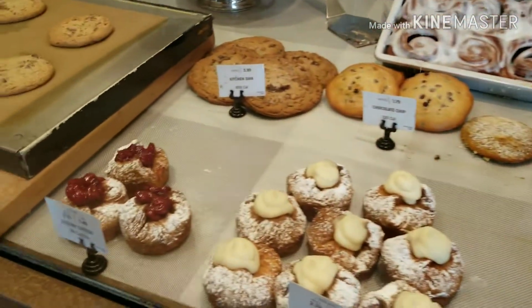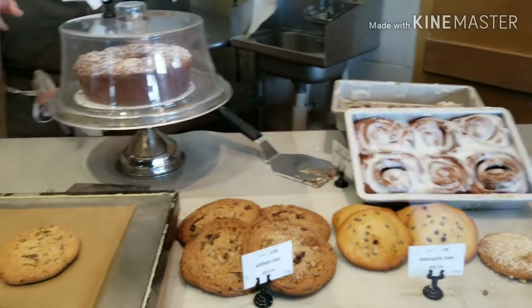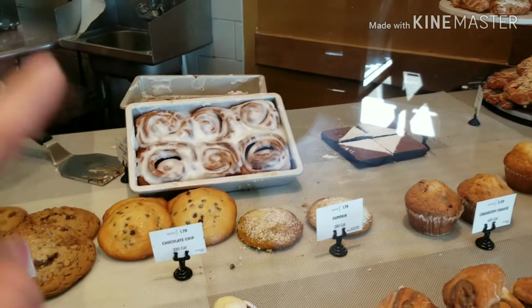Oh my gosh, there's so much goodness. What's your favorite? That one? Cinnamon crumb slice. But the cinnamon, oh my gosh, that looks good.